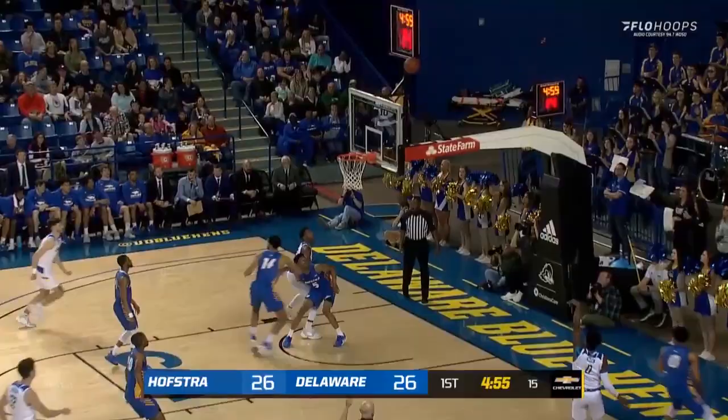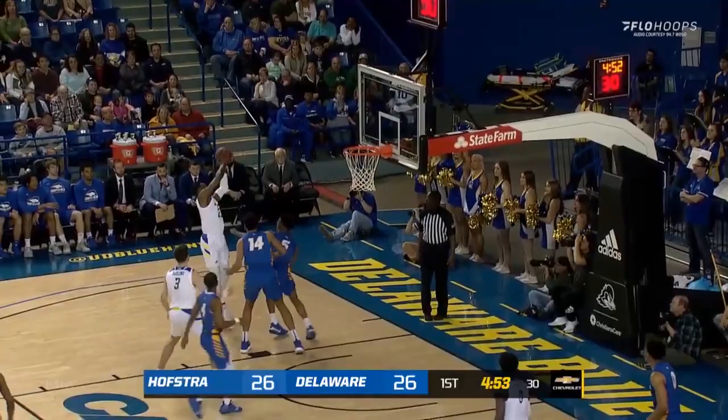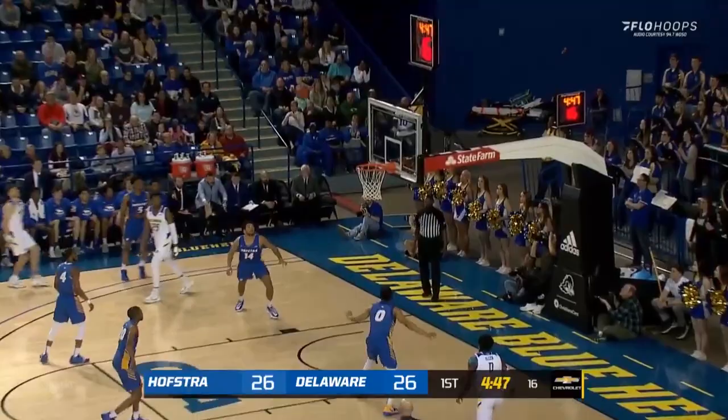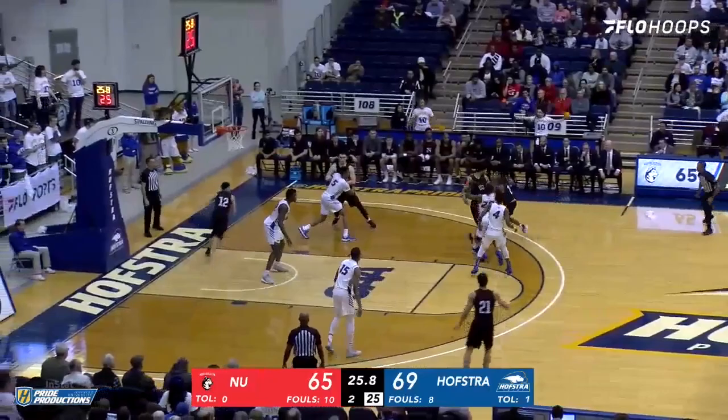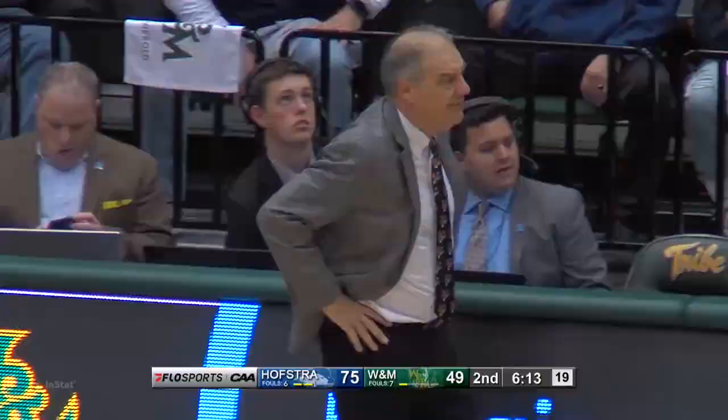A three, Delaware needs it, he needs it, can't get it. Offensive board, Mutz can get it. And the possession stays with Delaware. Second chance point for Darling, around and out. Walker brings it up the court for Northeastern. Gives it to Roland on the far corner. The three is no good, but Smith.